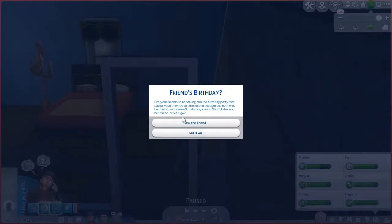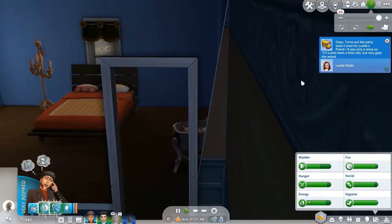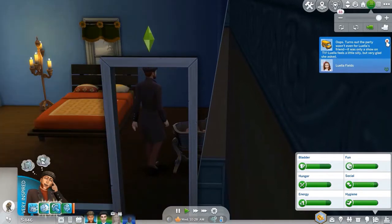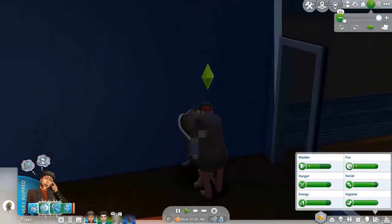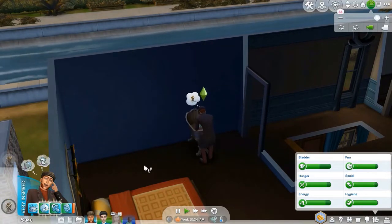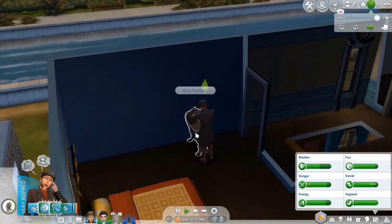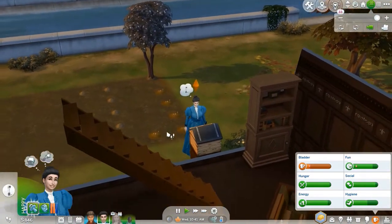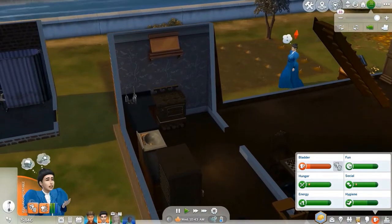They seem to prefer her for some reason. Everyone seems to be talking about a birthday party that Luella wasn't invited to. She kind of thought the host was her friend, so it doesn't make any sense. Should she ask her friend or let it go? What would Lulu do? I think Lulu would ask the friend, honestly. Oops, turns out the party wasn't even for Luella's friend. It was only a show on TV. Luella feels a little silly, but very glad she asked. Well, TV doesn't exist yet. Maybe, like, a theatre show? It was a theatre show. She didn't get any honey either.